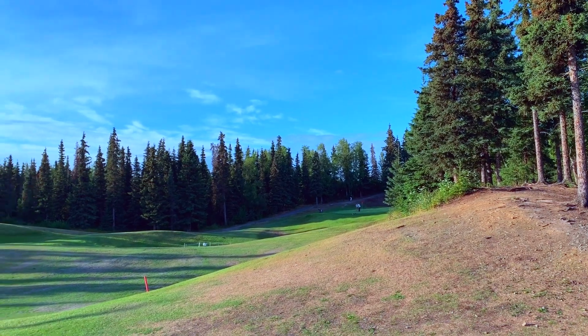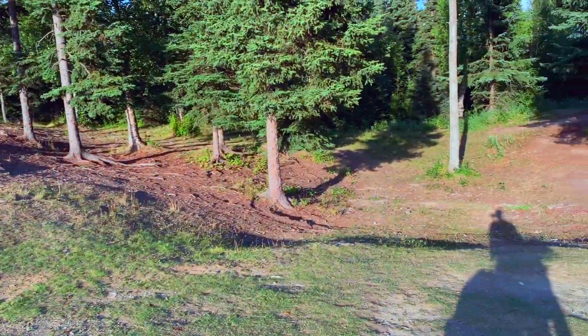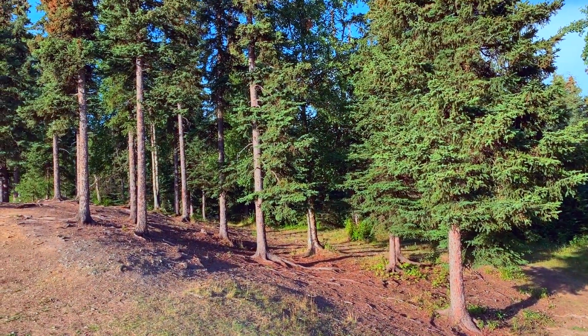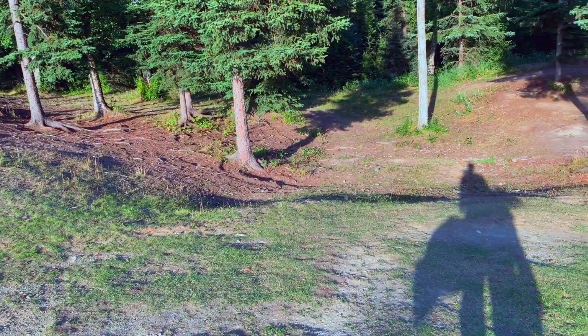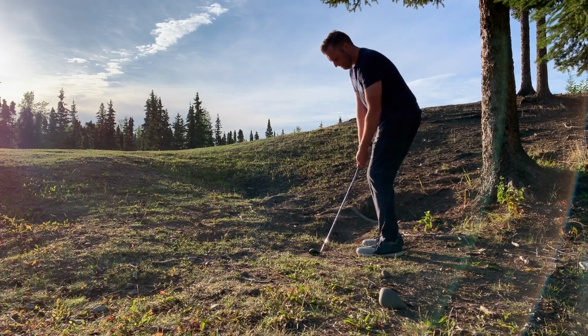There's the green right there. There's position A right out there. And that's what appears to be my ball down there. So just clipped these trees and knocked it down. I'm going to take my medicine, punch out, and do exactly what I just talked about.